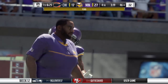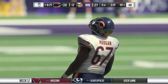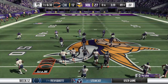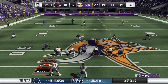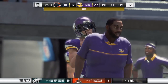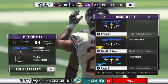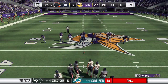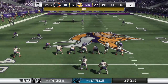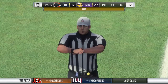And here is motion again. False start, offense. So this will be accepted as it moves the offense backwards. And the 8th play on this drive coming up. And now movement again, and they'll march even further backward. False start, offense. So that one will be accepted. And here's motion again. False start, offense.